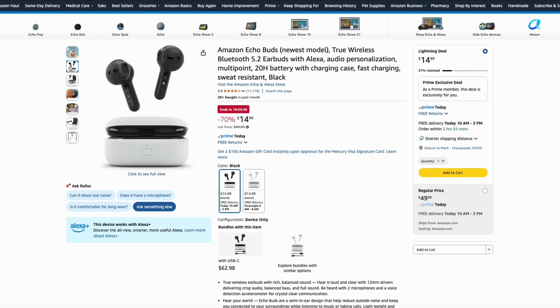These are great. Also, check out this discount, 70% off these Amazon Echo Buds. Now, these haven't gotten the best reviews out there, but at just $15, I don't know if you can go wrong with these. These have the fast charging, 20 hours of battery life.